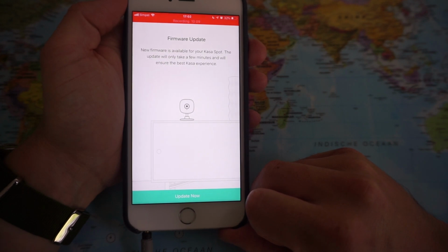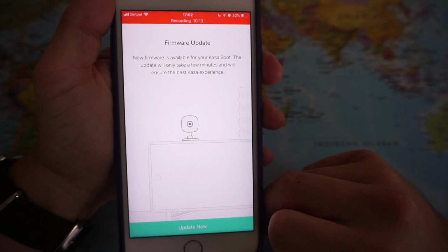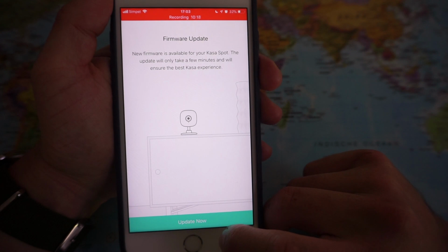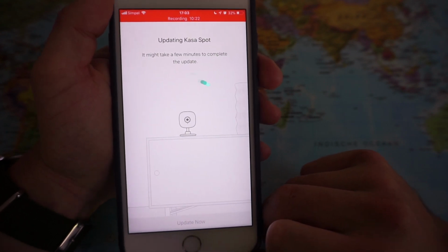It's updating firmware. New firmware is available for your Kasa Spot. The update will only take a few minutes and will ensure the best Kasa experience. Update. So now it's updating.